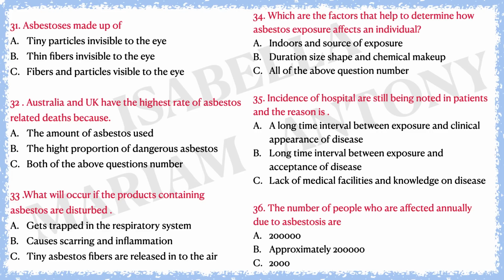Although exposure is now strictly regulated, patients continue to present with these diseases because of the long interval between exposure to asbestos and the clinical appearance of disease. Presenting signs and symptoms tend to be non-specific. Thus, the occupational history helps guide clinical suspicion.